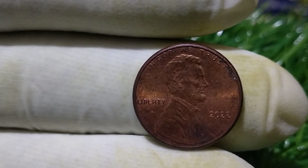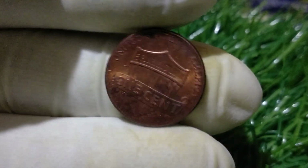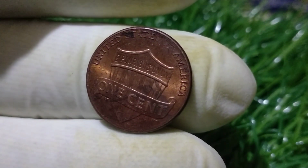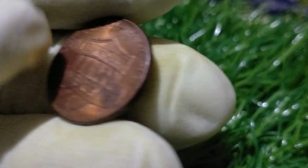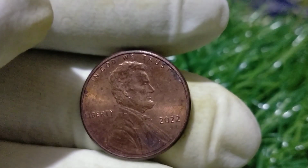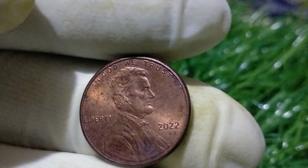Now imagine a 2022 cent with multiple of these errors combined, such as a double die with an off-center strike and a dramatic die crack. That would be a one-of-a-kind coin, and such uniqueness is exactly what drives multi-million-dollar valuations, because collectors at the highest level are willing to pay anything to secure an irreplaceable treasure.